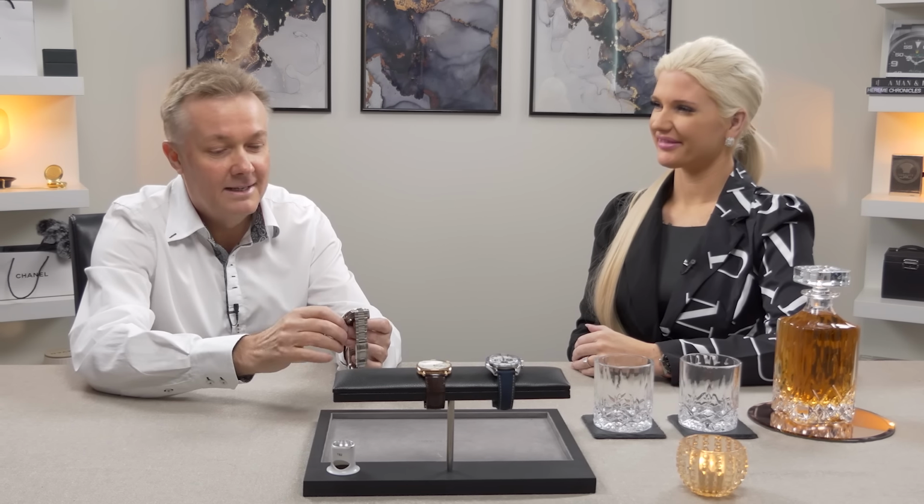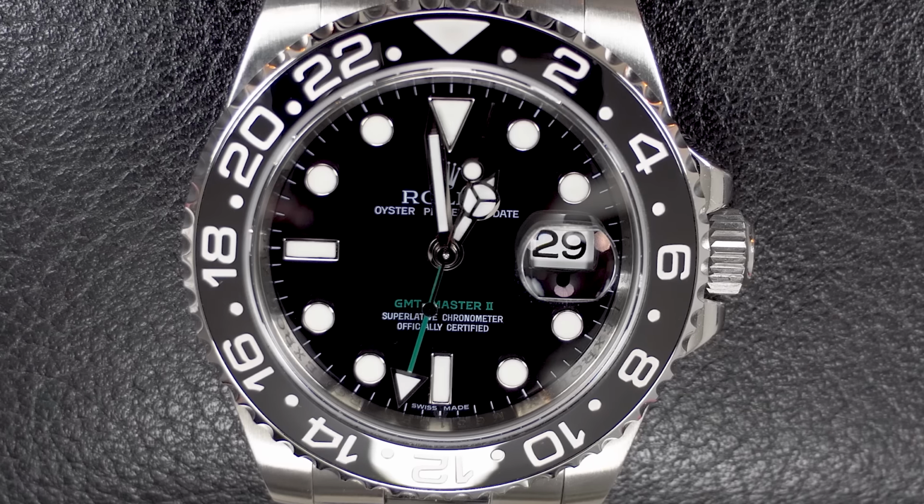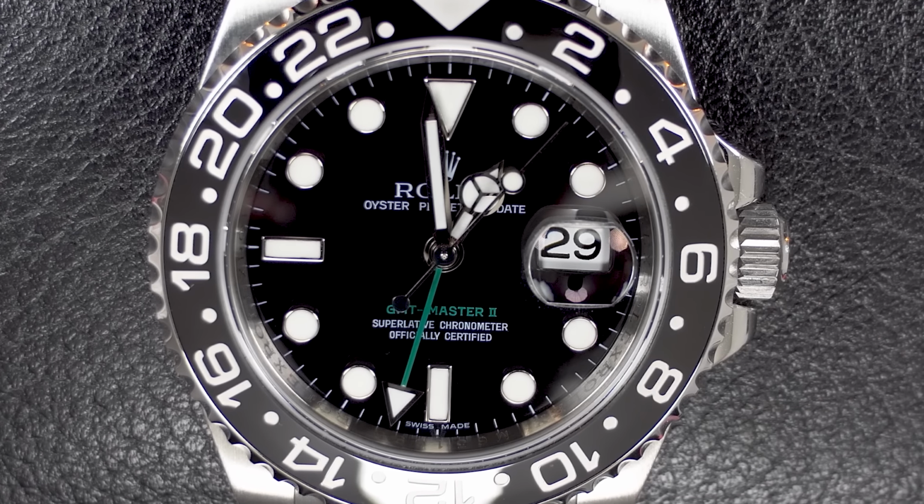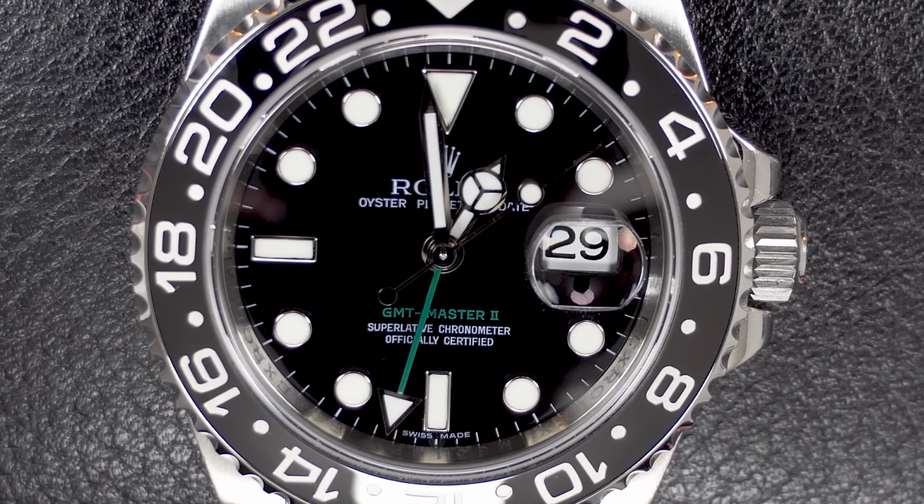I've saved up, I've got the money. Go to all the Rolex boutiques in London, and there's plenty of them. Did not see one. Wow. And I was like, bloody hell. Can I order one? Can I put my name down? No. Flat no from everyone. Not one person even took my name for an expression of interest or an order. And I thought, oh, okay, well, that's not great.